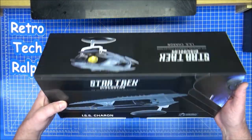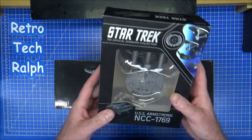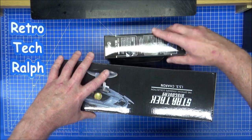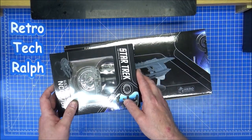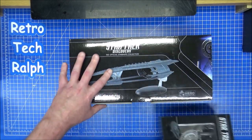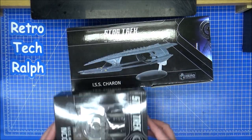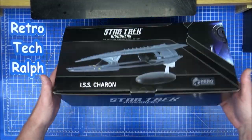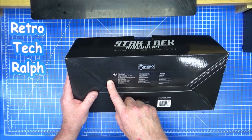I mean, the size of this. Here's the latest bonus that we got from Eaglemoss. Size wise, the box is half the length of the Charon. Height-wise, you could probably do two again, so you're probably going to say four of these size-wise. This shows how big the actual box is. Standard Eaglemoss stuff on there, apart from that there is now a sticker.